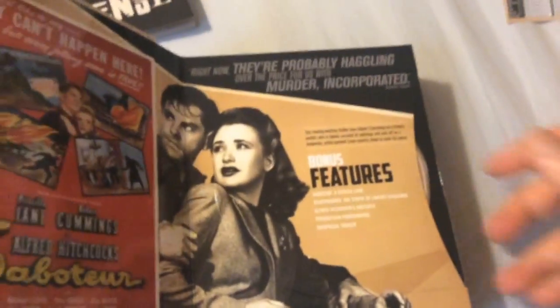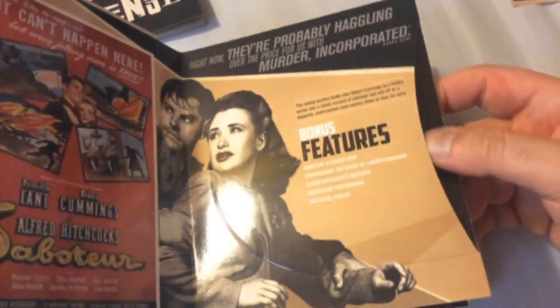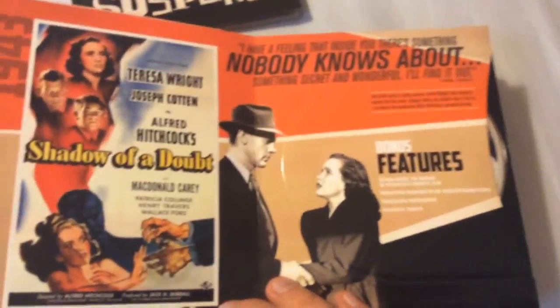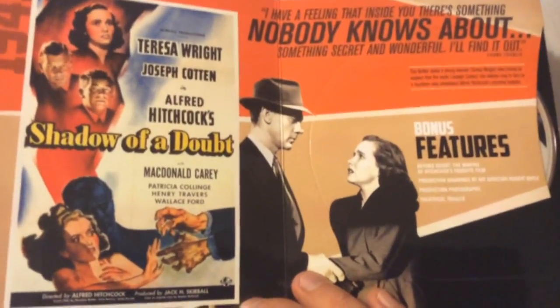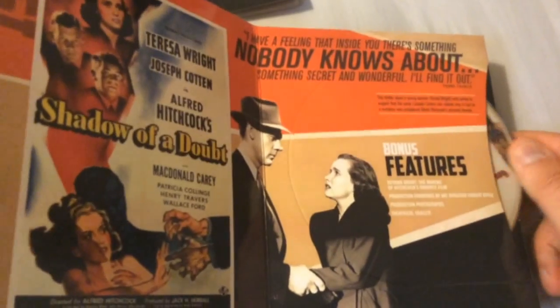So the discs are housed in a slide out, kind of like the Indiana Jones case. This one's kind of hard to get out, but let's see if I could get it out of here. I'll skip that one. I'll get it off this one. Shadow of a Doubt. This is actually Alfred Hitchcock's favorite film of his. He mentioned that several times in various interviews.